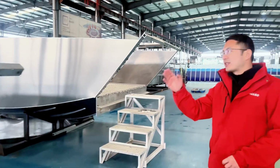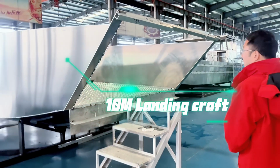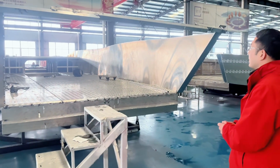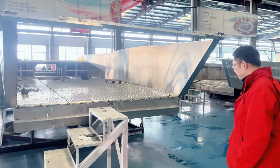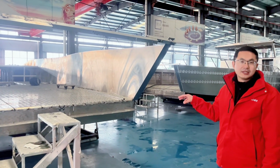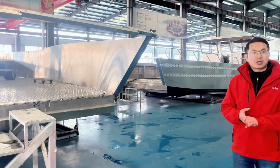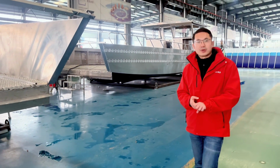Next to this 7.9-meter landing craft, you have this 10-meter landing craft, which we finished all the flooring on the boat. And now they are building the superstructure of the warehouse. So the dimension of this boat is 10 meters by 3 meters, which is quite practical for loading one car or cargo of 5 tons. It's also shallow-designed for open sea purposes.